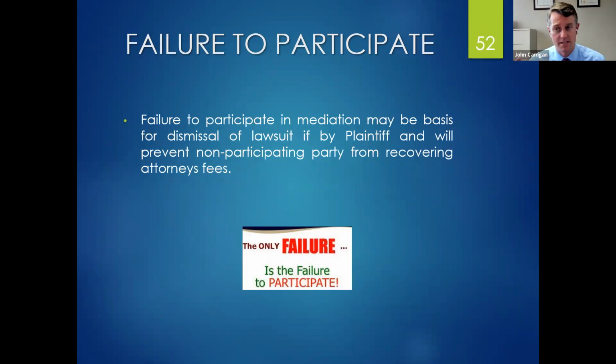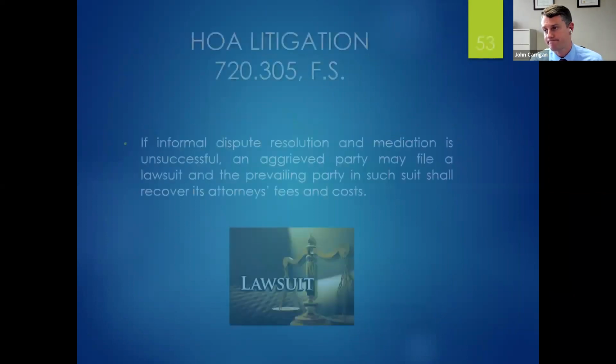Whereas if you have participated, you would be able to make a claim for prevailing party attorney's fees if you prevail. So if you receive a demand for pre-suit mediation, always call up your attorney, call up your insurance carrier, maybe there's insurance defense coverage, but always agree to participate. If we are pursuing a covenant violation, we will always have that discussion with the client. Yes, this is required prior to filing suit.